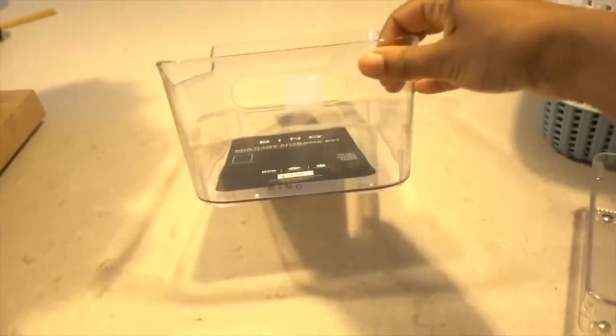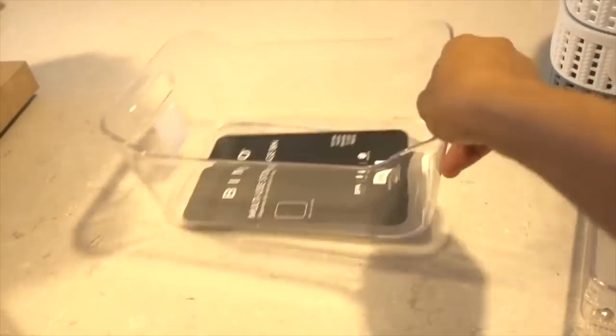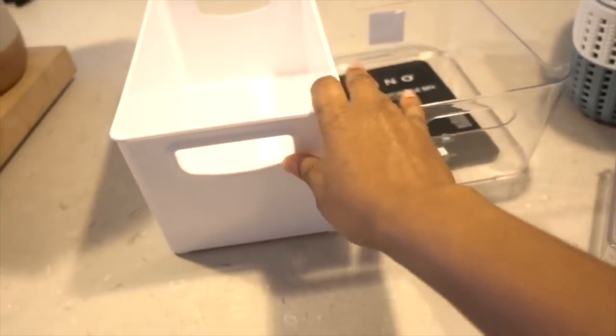And this was an extra container from the project. I really like these containers, so I'm going to keep this and use it for something else. And I didn't use this one either, but I'm definitely going to use it someplace else. So I've got some extra containerage going on.